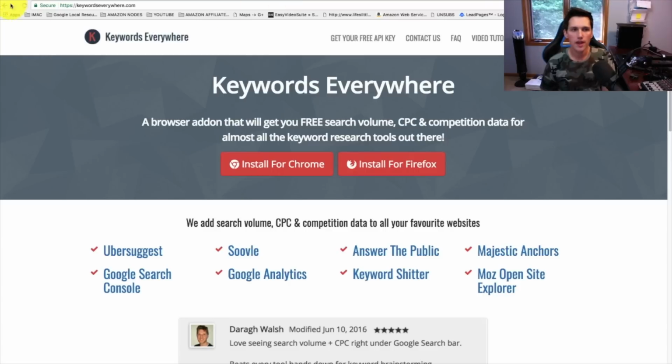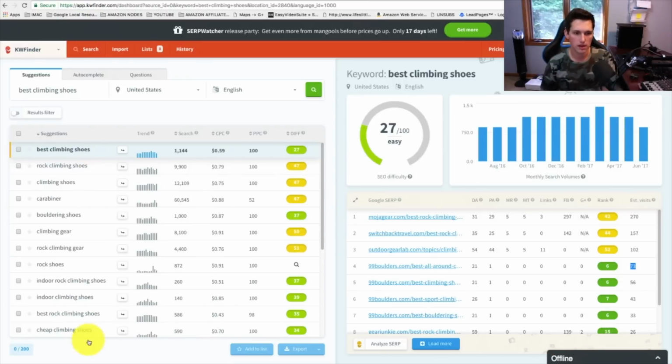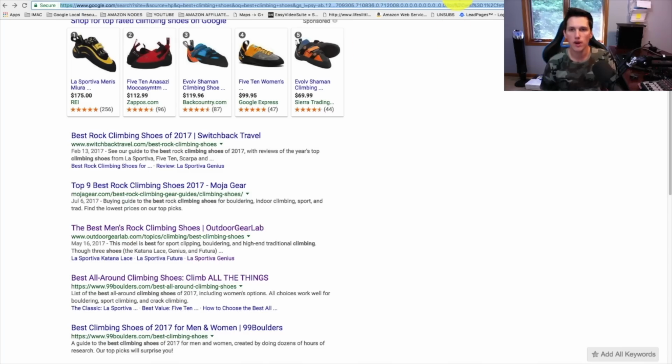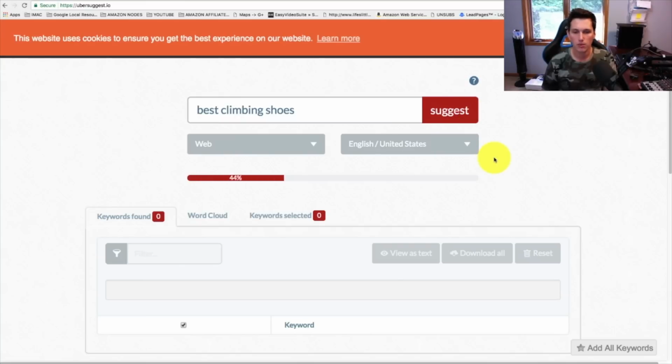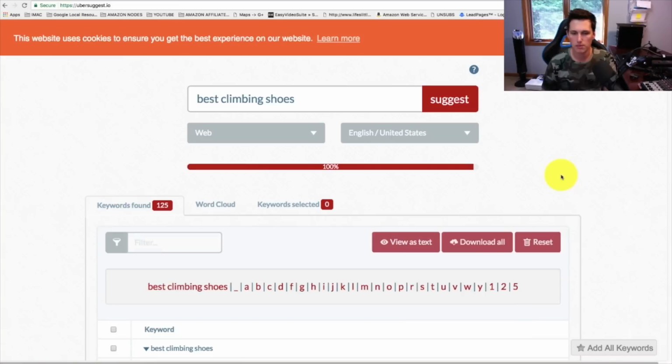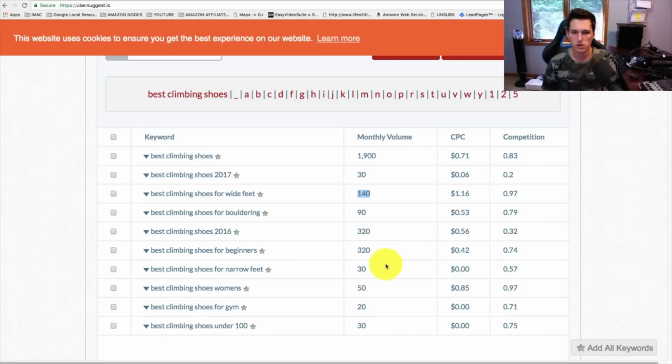Now, the thing that Keywords Everywhere doesn't do is it doesn't give you suggestions like they do here. So you have some ways around that. One of the ways is you can go into Uber Suggest. So ubersuggest.io, and you can type in best climbing shoes and hit suggest. And what's going to happen is you're going to see a list of suggested keywords populate. And with that Keywords Everywhere plugin, they're going to put the monthly volume in there for you. So you're going to be able to pick those out, which is great.